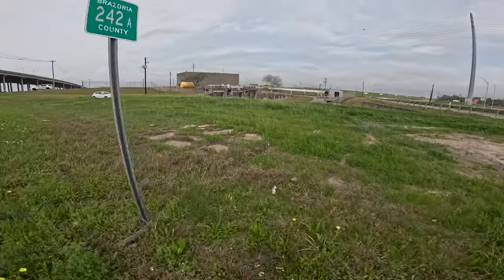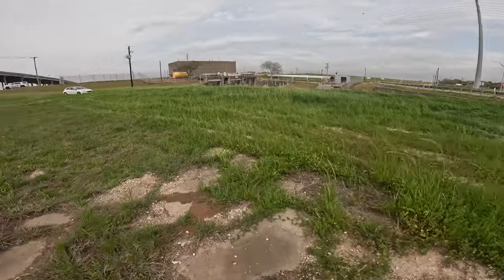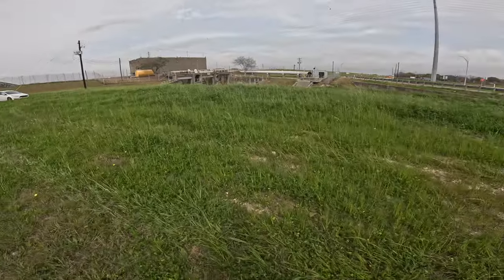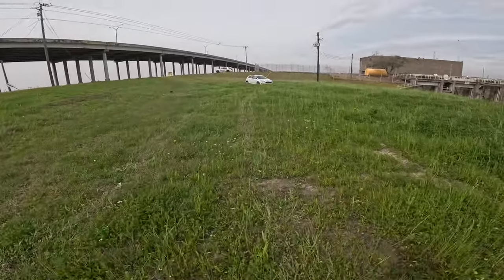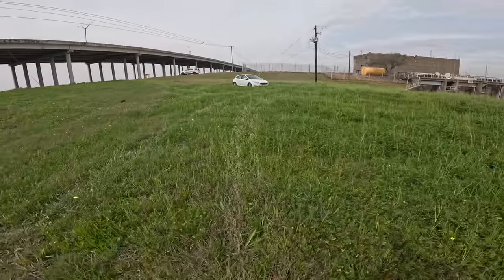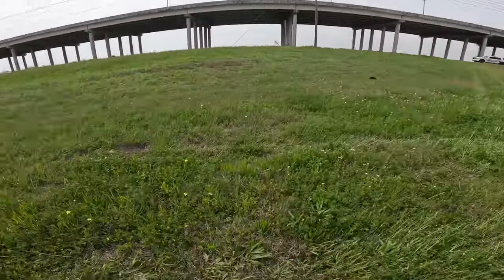I don't know if I can back across here or not. There's some rock and concrete out here. It doesn't get soft or anything out here. I think I ought to be able to back out here, as long as there ain't no soft spots. This looks fine.